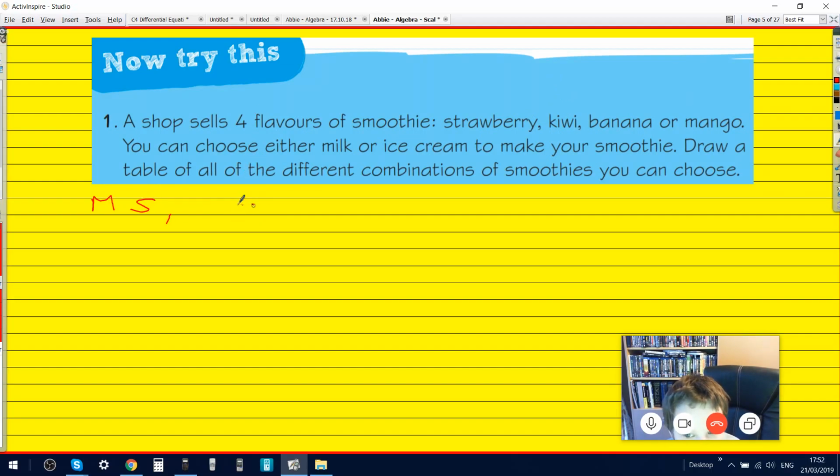Milk with kiwi, milk with banana, and milk with mangoes. And then we also have ice cream with strawberry. Ice cream with kiwi. Ice cream with bananas. And ice cream with mangoes. That's it. Well done.